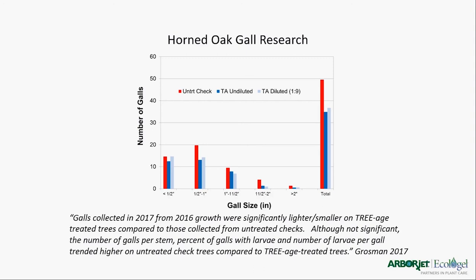So this is some of the results from that first trial back in 2015. I'm just going to read the excerpt there at the bottom. This is from Don Grossman, our entomologist. He says, galls collected in 2017 from the 2016 growth were significantly lighter and smaller on the Triage-treated trees compared to those collected from the untreated checks. Although not significant, the number of galls per stem, percent of galls with larva, and the number of larva per gall trended higher on the untreated check trees compared to the Triage-treated trees. So what he's saying is the galls were smaller in size, with less larva inside of them, but the number of galls per stem was not significantly different on the treated trees.